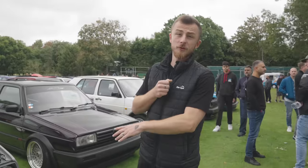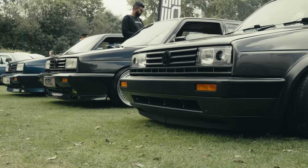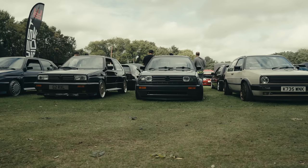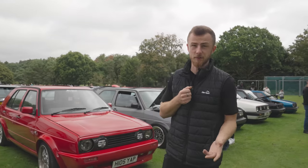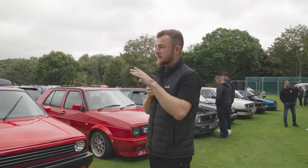Right, so we're on the Mark 2 side now. Loads of really nice examples of Mark 2. Mark 2s are my personal favourite of the older generation of Golfs. So you've got really nice examples here. Obviously, most of these will have VR6 swaps in them, which is the most popular option for these cars. But yeah, really, really nice.